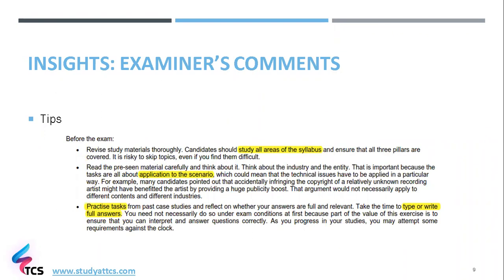Right. So let's look at what the examiner expects you to do before the exam. Before the exam, you are supposed to study all areas of the syllabus. Again, the examiner highlights the fact that you need to know your theoretical concepts, as well as knowledge pertaining to E2, P2, and F2 related areas. So it's of utmost importance that you study all areas of the syllabus. You are not supposed to leave out any parts of the syllabus, because anything can be tested. Any syllabus area can be tested at the management case study examination.